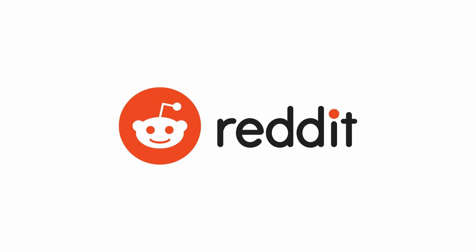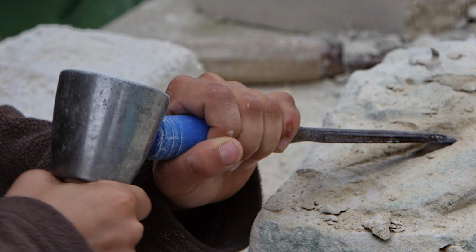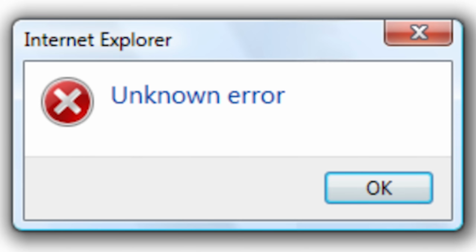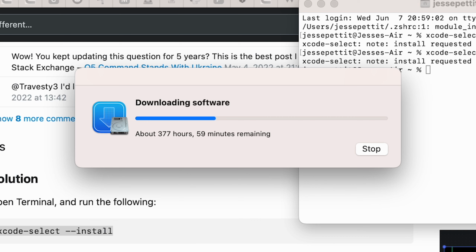I found this really promising Reddit page on r/Pygame, but this happened to be right in the middle of the Reddit blackout, so I was left with answers that wouldn't work, but I kept chipping away at it. I found this one tutorial that seemed pretty helpful, but I kept getting this one error message, so I looked it up and found that I needed to download the Xcode command line tool. Easy enough. I followed the steps on how to do that, and 377 hours. I know my internet isn't the best, but holy cow.